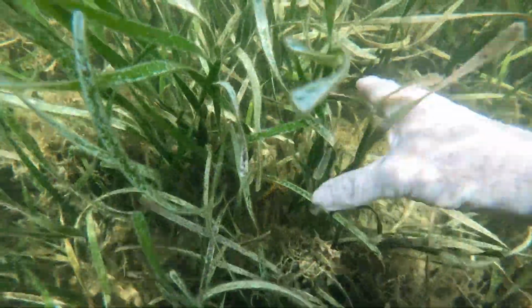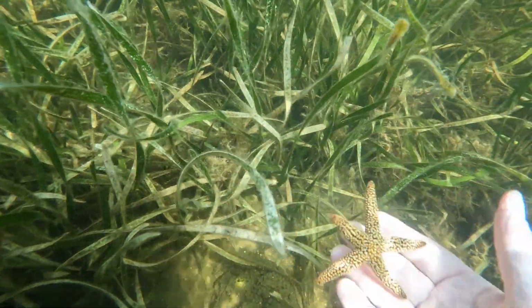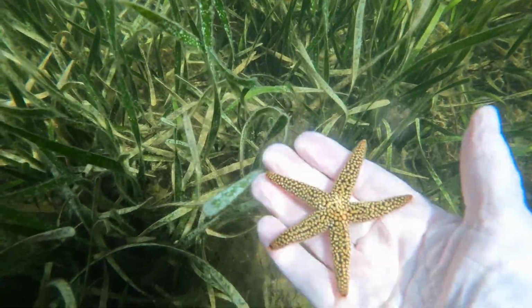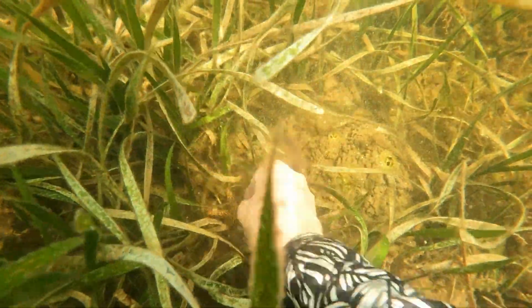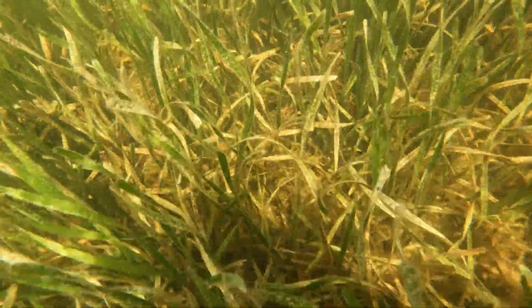And you also see all kinds of neat things. In this video, you see I found a little starfish. You'll see all kinds of little critters while you're scalloping. Scalloping season runs from June 15th through Labor Day every year on the Gulf Coast of Florida.